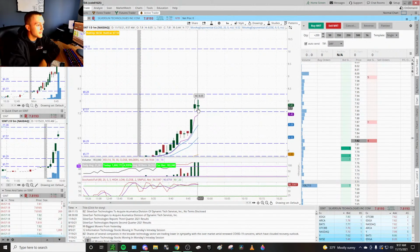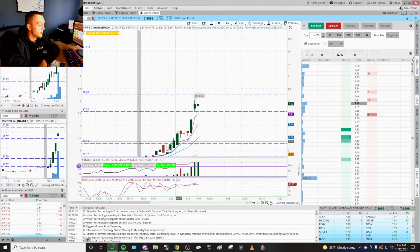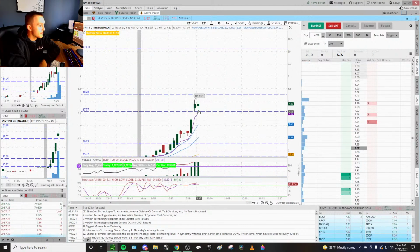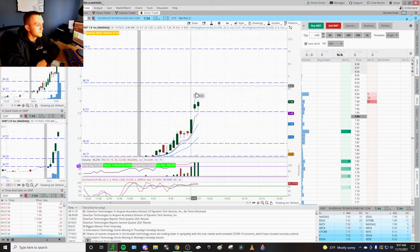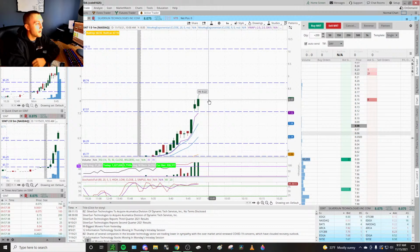Now increasing volume at the doji candle. Let's see if this can get this. I think we might have a pullback here. That's unfortunate, but break the high, boom, and we're pumping now. We're pumping back again.